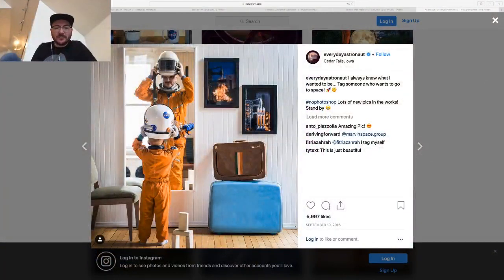This picture, I went through a little kick of no Photoshop for a while. Oh, wait, why aren't I doing this big? Sorry, guys. Yeah, I did a whole series where I did no Photoshop. So this, literally, I built a wall. There's no Photoshop for this image. This is straight off the camera. That's my nephew with his own little spacesuit. Yeah, that was a lot of fun.